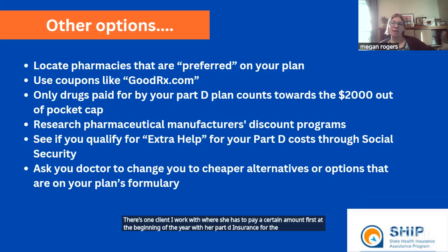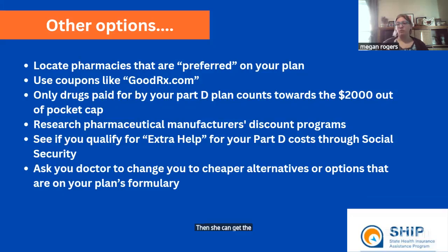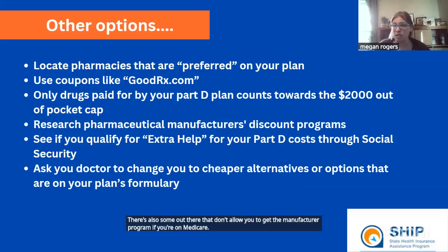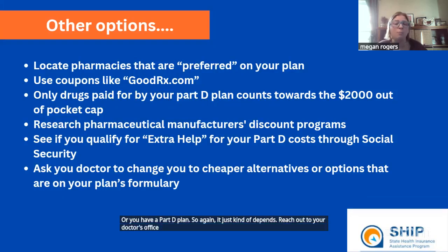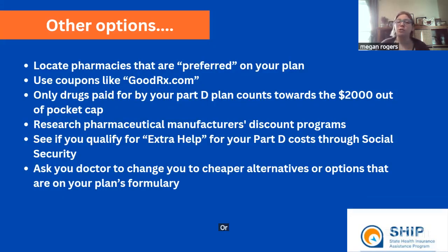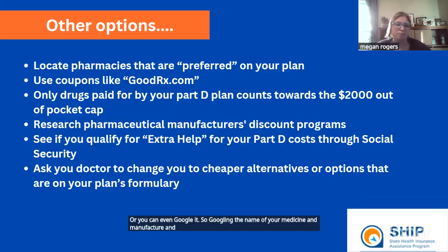Once she's paid that amount, then she can get the manufacturer program to pay for the rest of the year. There's also some out there that don't allow you to get the manufacturer program if you're on Medicare or you have a Part D plan. So again, it just kind of depends. Reach out to your doctor's office to see if they know and they can help. Or you can even Google it. So Googling the name of your medicine and manufacturer, and usually some things will pop up.